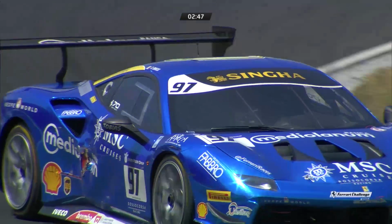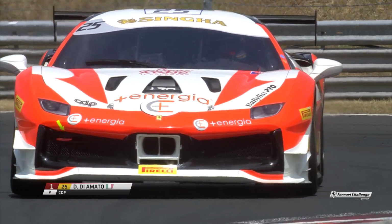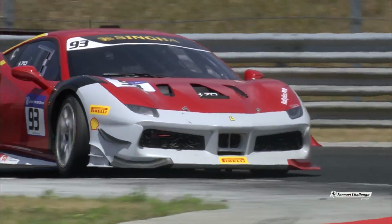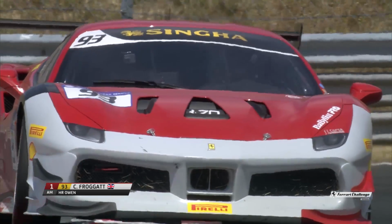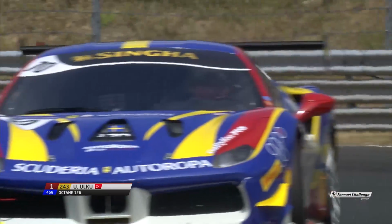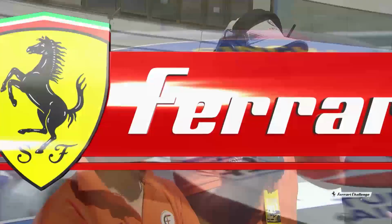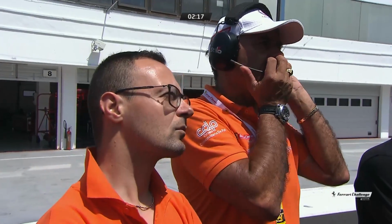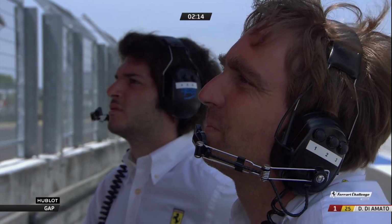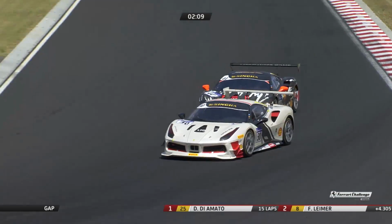Tommaso Rocca then, who's not had the best of luck in the Ferrari Challenge. You see some damage on the side of the car there. Here is the pro race leader, the CDP driver Daniel D'Amato, who really throws that car through the chicane, Björn. Yes, maybe a little bit too much. Okay. And Chris Froggatt then leader in the AMS. And then leader of the 458 category is Umit Ulkyo then, who's driving also with Galapata, and Holger Harmsen is splitting the two Octane 126 cars at the moment.